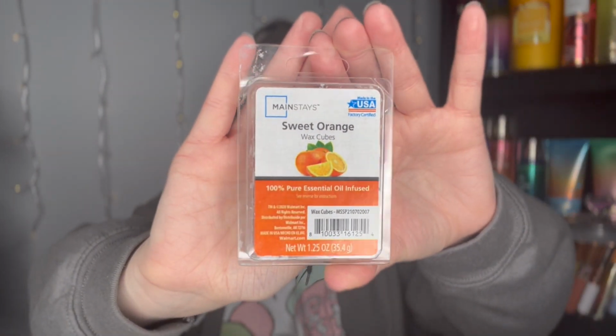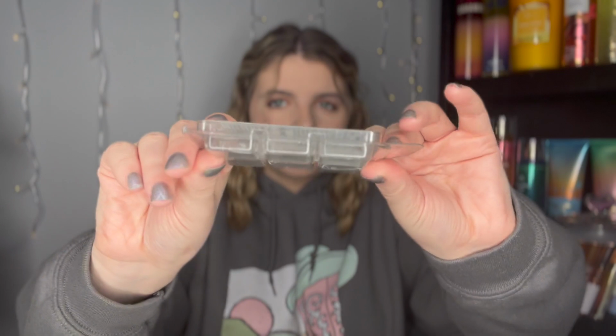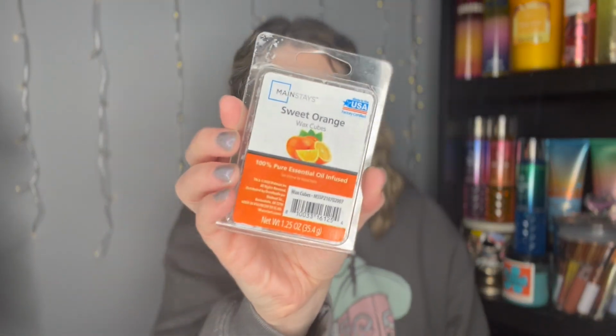I went a little crazy on the wax melts this month because my wax melt collection is getting out of control. I think I used up 3 different wax melts from 3 different brands. So we have this Mainstays one in Sweet Orange, which you can get at Walmart. They're just very tiny cubes. They had a lime and an orange, and these were super basic scents. They weren't super strong, but they are so cheap. For my small bedroom, it filled up the room, and I would definitely repurchase this scent again because it was more of a natural smelling fragrance, so I liked that.